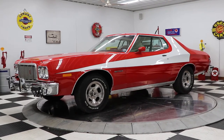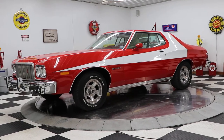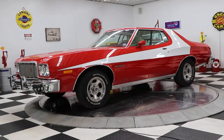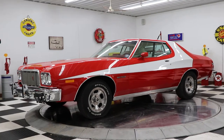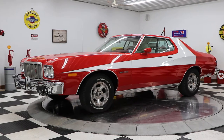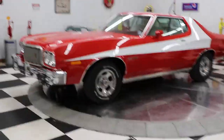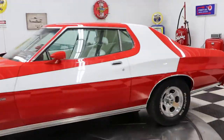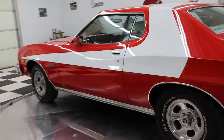Very few of these Starsky and Hutches made. Only 1,305 of them. This car is one of 22 with these paint and trim coat options. Not only is this a real Starsky and Hutch Gran Torino, but check out the interior in this car. A lot of them did not have this interior, obviously 22 of them. It's got white interior, bucket seats with a console, with automatic on the floor.